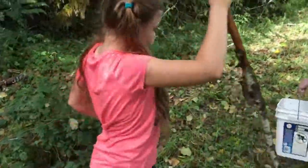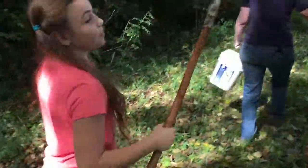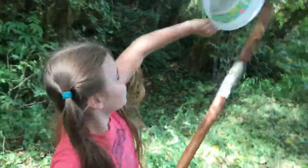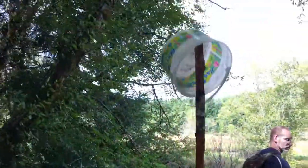What you got there, Hannah? A walking stick. A walking stick? And a bucket. And a bucket? As a helmet. For the stick. Not for you. For the stick.